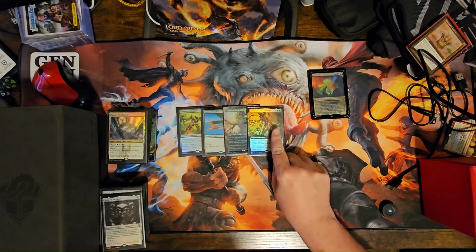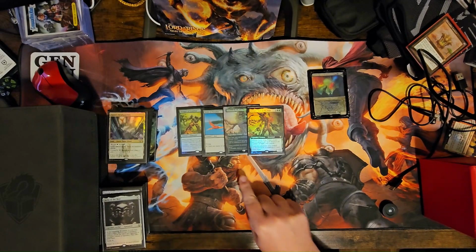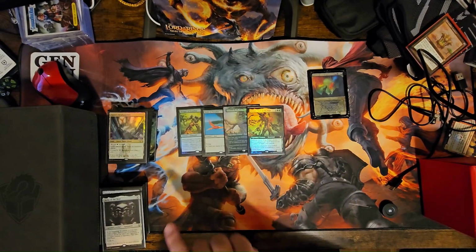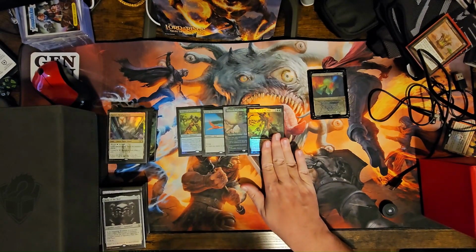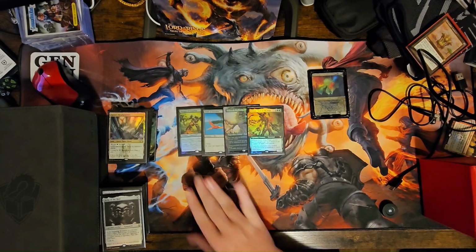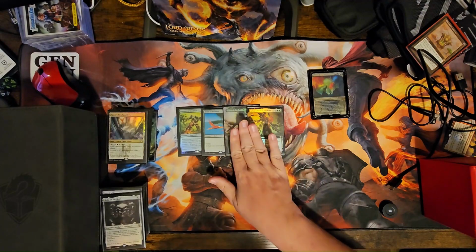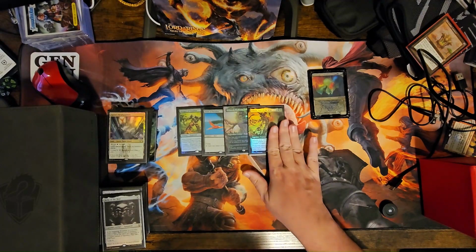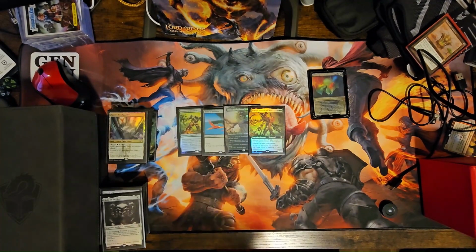We've got Nashi, which makes all our non-token creatures into lands as well. And that also includes her. Which triggers him, triggers this guy, and triggers several other things in the deck. Plus, with this, they're also mountains, because this turns them into forests. They're also mountains, which triggers Valakut.